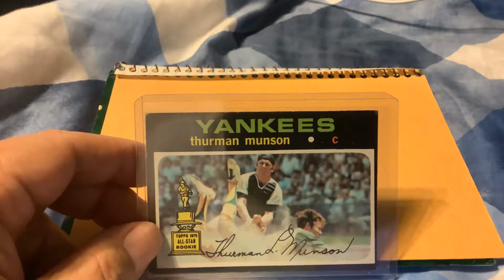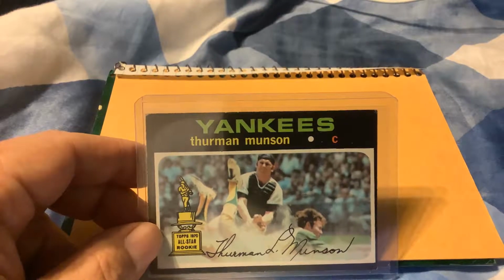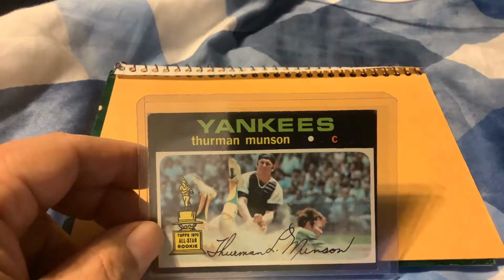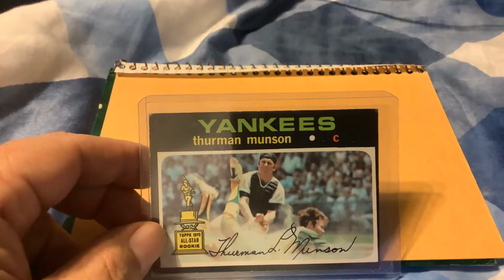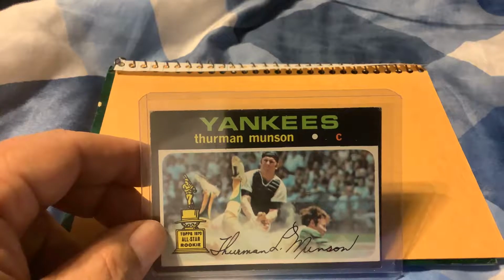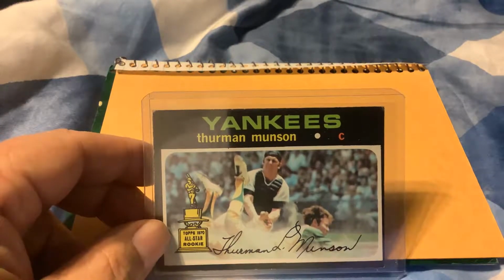Okay, we're going to feature the 1971 Topps set. This was the biggest set to date, at 752 cards. And we're going to feature all the good cards from the set, and the rare ones, short printed ones, and what have you. Okay, starting out with Thurman Munson.